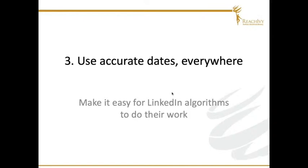So, say for example, the alumni from your university could look you up. Or say you're looking for a job in XYZ company, and they are looking for prospective people to hire, and they are looking for people from their own university. Having the correct dates will just give you an edge and make the person interested. So again, just make sure you use accurate dates everywhere on your LinkedIn profile so the LinkedIn algorithms can do their work.